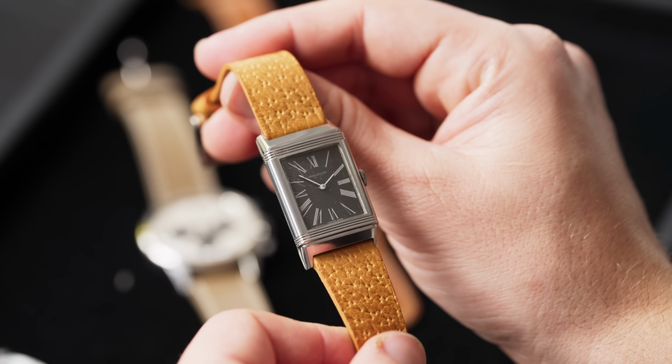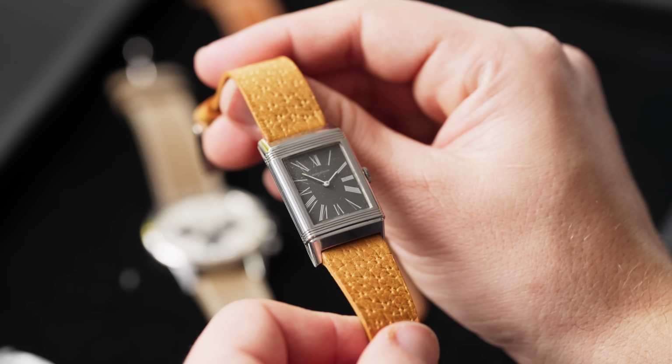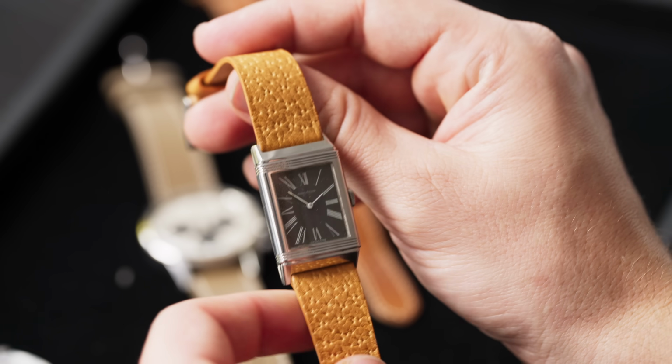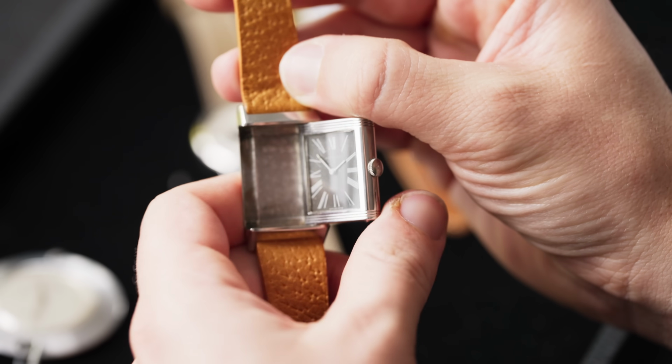And that was until the early 1970s when their Italian distributor was, as the story goes, I've talked to descendants of the family, visiting Le Sentier, the Jaeger manufacture in the mountains of Switzerland, and they uncovered a handful of old Reverso cases in a drawer, just fumbling around in the drawers of Le Sentier as one does. And they said, we should bring this back, guys. What are we doing here?